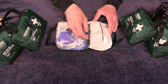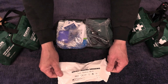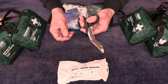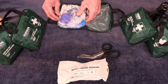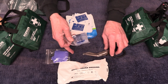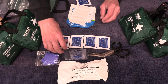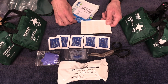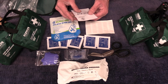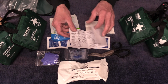We have on the one side a medium trauma dressing, scissors, proper hefty scissors, to cut leathers, cut bike gear, like that. On this side, we've got sterile gloves, an airway, lots of sterile wipes, some plasters, and a burns relief gel, burn care dressing, and even a little comprehensive first aid leaflet should you need it.